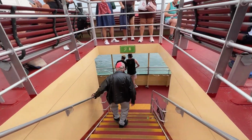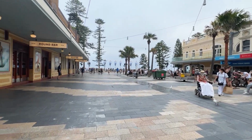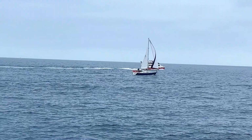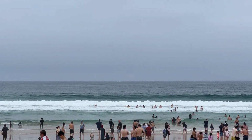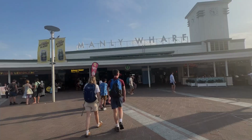When you get to Manly, there's a lot of cool shops, there's a lot of bars, a lot of restaurants, and it's about a 3-minute walk to the beach. The waves there are phenomenal, and the beach at Manly is very competitive with Bondi and Coogee as well.